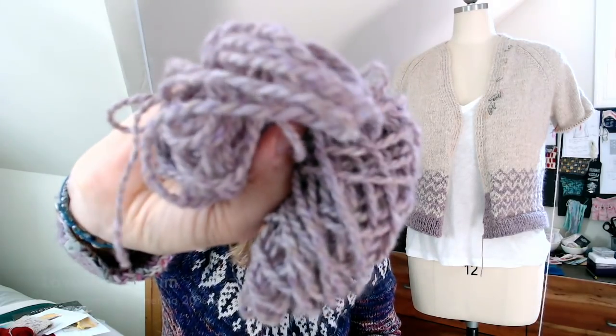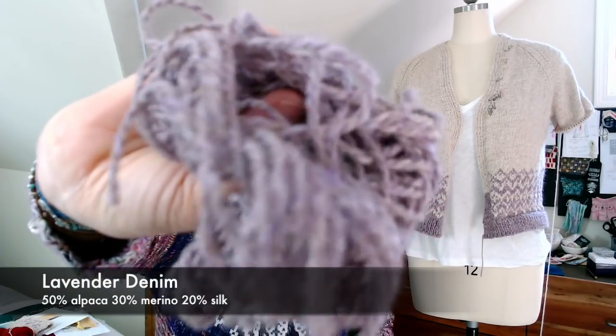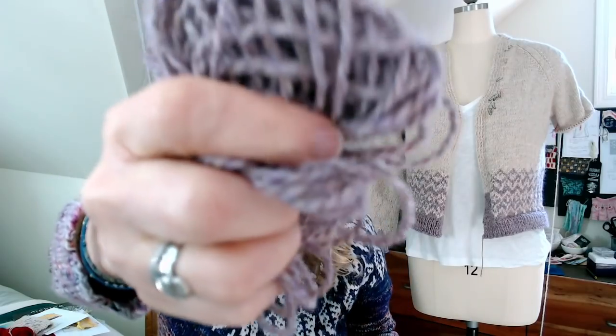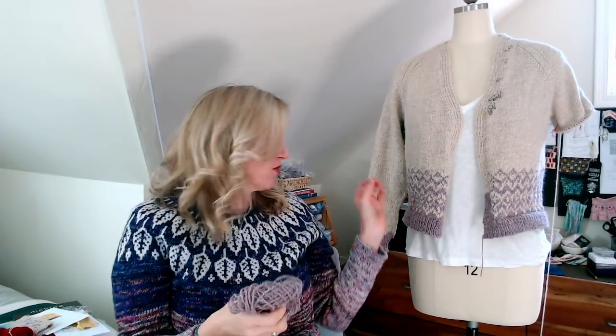The purple is this beautiful, we're kind of like purple twinsies, me and Martha. It's called Lavender Denim. It's really pretty. This is all I have left of it. But it doesn't have to do much more. I just have to get the patterning on the cuff, and this should be plenty to do that.